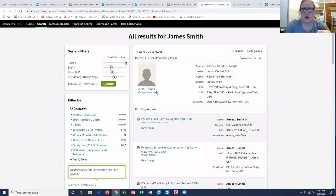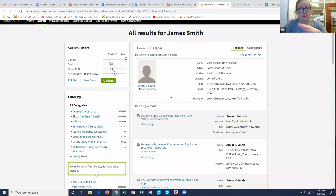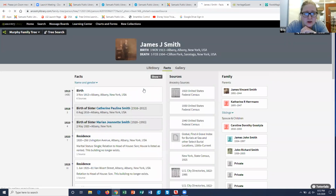One thing that you're going to see up here, it may be a little annoying since you're on the library edition. It'll give you information if somebody has made a public family tree and they have that person currently listed. So you'll be able to see this, but you won't actually be able to access it, at least I don't believe so, unless they changed that on me. Oh, they changed it on me. Okay, so yes, you can actually access the public family trees now, which is pretty awesome.